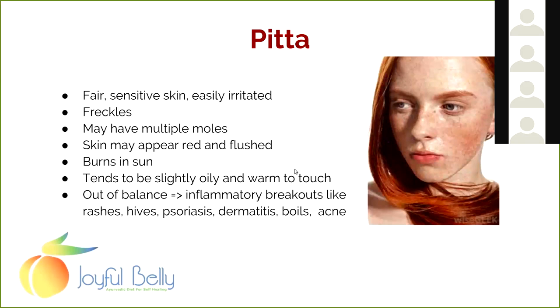Pitta skin can be fair, but very sensitive, easily irritated, with lots of freckling. They may have multiple moles. The skin may appear red and flushed. They burn in the sun. They tend to have oilier skin, and they tend to be warm to the touch. If out of balance, there may be inflammation, rashes, hives, dermatitis, etc.